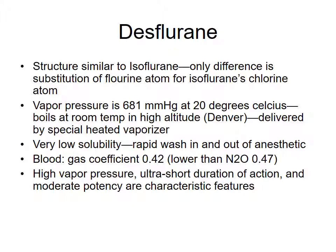So when you touch the vaporizers on your machine, you'll notice that the desflurane vaporizer is plugged in and it's actually pumped up. Very low solubility, so rapid onset, pretty rapid offset. Blood gas coefficient is 0.42. That's actually lower than nitrous, which is 0.47. So it's the most rapid onset, input and offset. However, again, if you're on it for a long enough period of time, you're not going to wake up like that. It's going to take a while for it to wash out. Very high vapor pressure, ultra short duration of action, and moderate potency are its characteristic features.